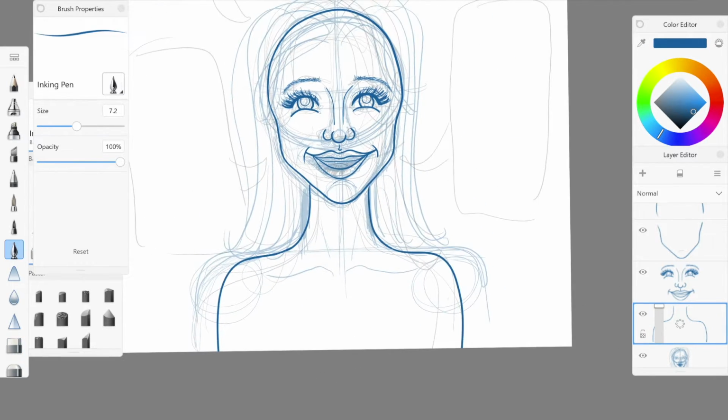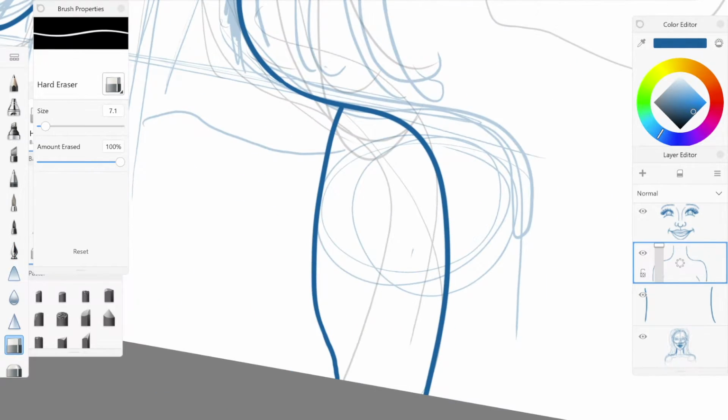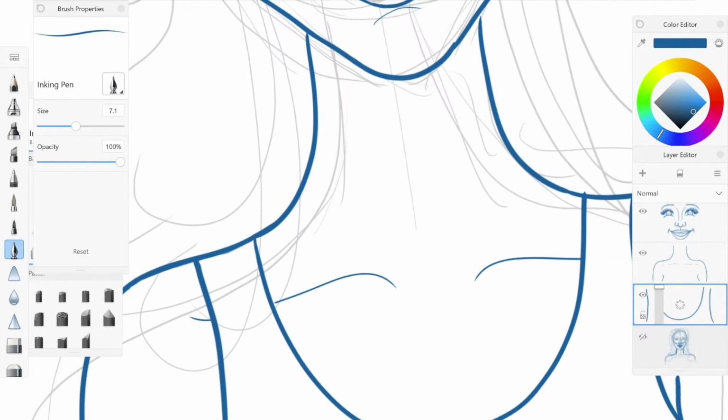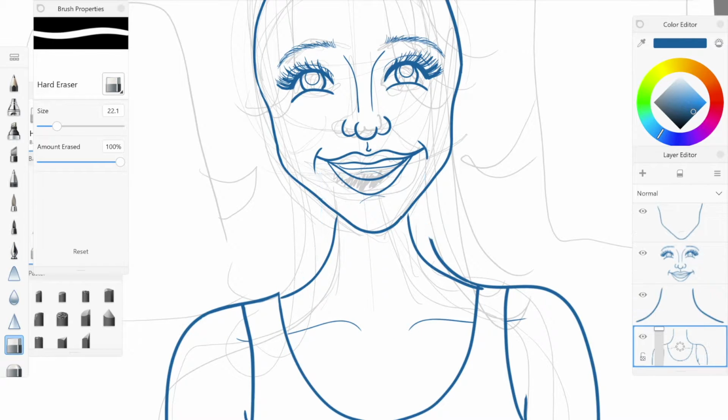I know her head looks a little funky. I'm gonna fix that, and not all of the lines are going to stay like that. I do end up making her chin a little less angular, which definitely helped, and I made the neck thinner right there, which also helped.